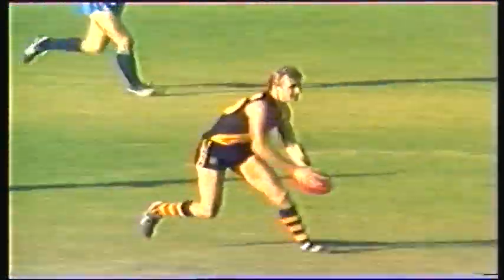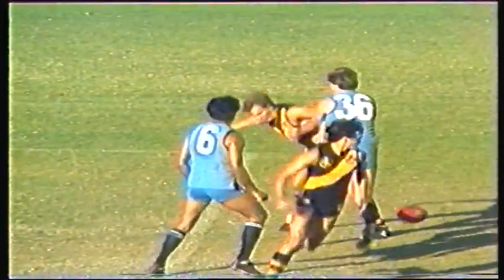Holster, little one to Duthie. Duthie across centre. Looking for Stringer. He's marked it. Alan Stringer will go for Nichols. Nichols is out on his own on the lead, but it bounces in front of him. Bad bounce. 12th tree back on.